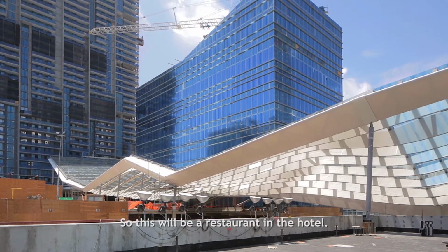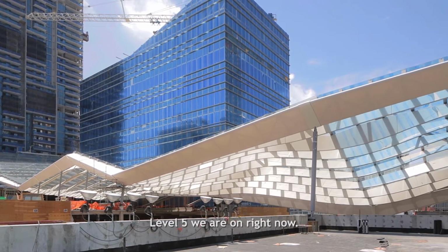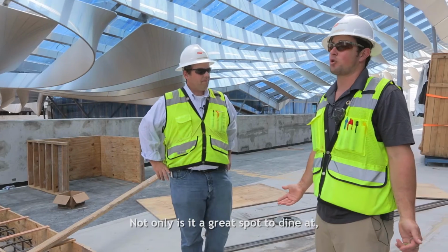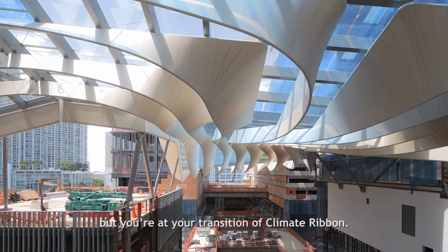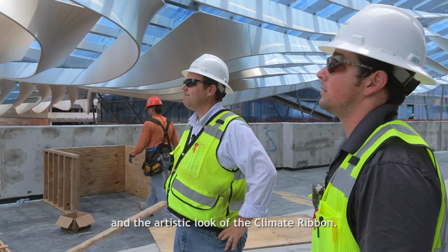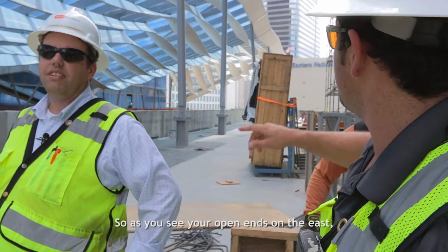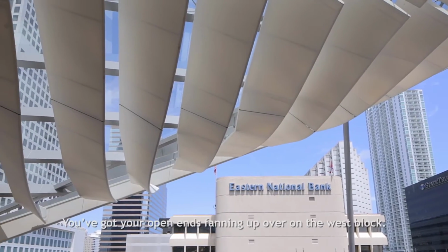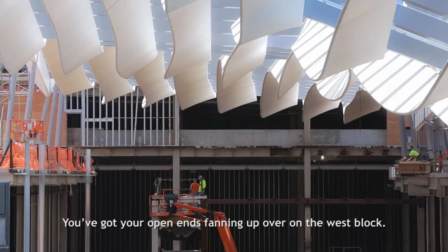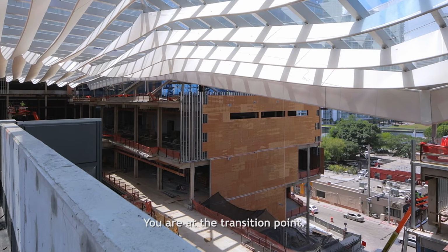So this will be a restaurant in the hotel, level 5 we're on right now. Not only is it a great spot to dine at, but you're at the transition of Climate Ribbon. You really see the curves of the blades and the artistic look of the Climate Ribbon. As you see, your open ends on the east, that's over to MDT, Metro Mover. You've got your open ends fanning up over on the west block. You've got an open end which you can't really see at north block. You're at the transition point.